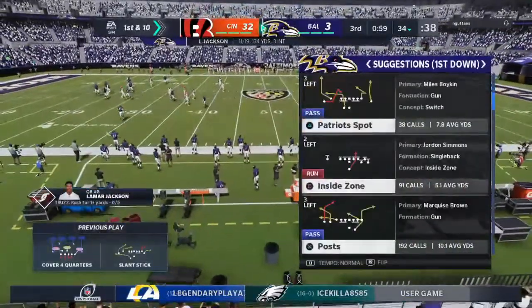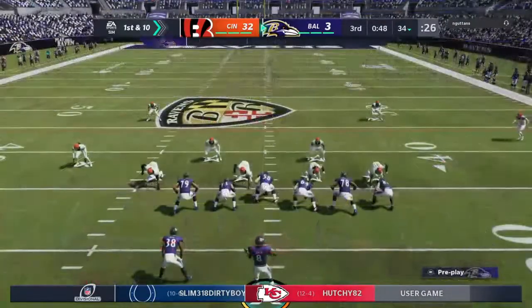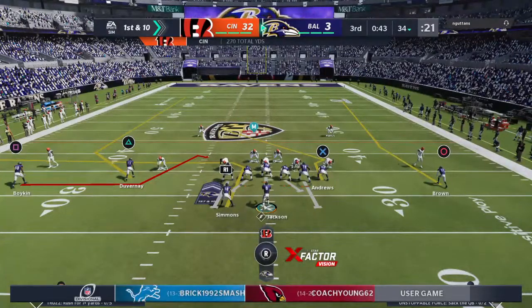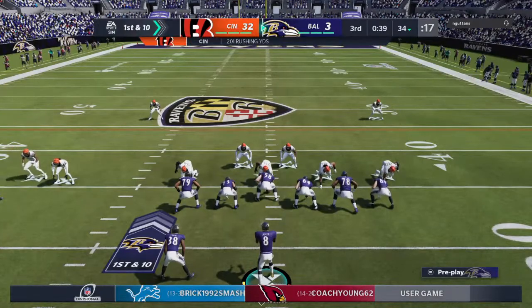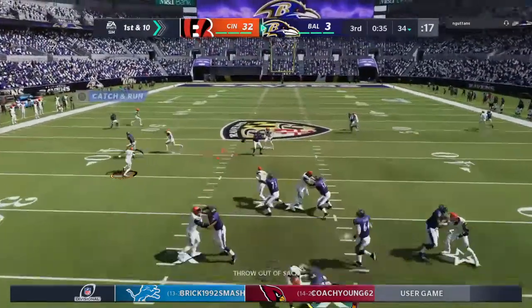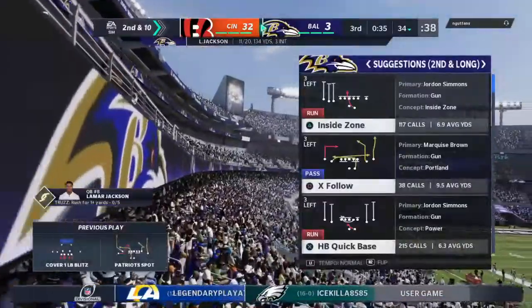Open man is Duvernay, and he'll be corralled right around the 34. 11 yards there, first down. First and 10 at the 34-yard line. Jackson from the shotgun, and he was hit as he threw it there, and it forces it incomplete.